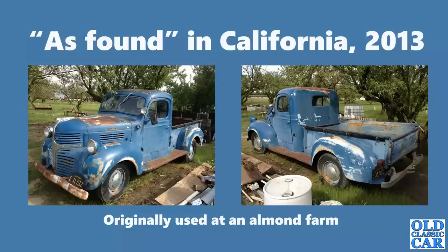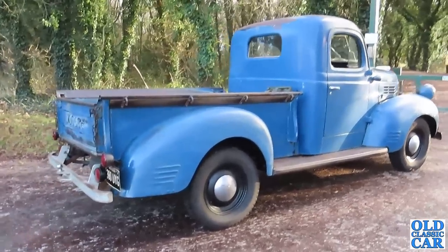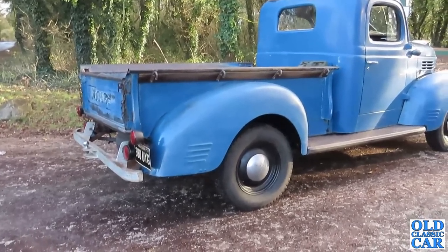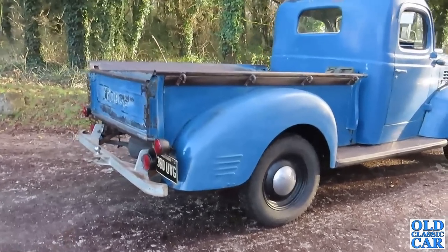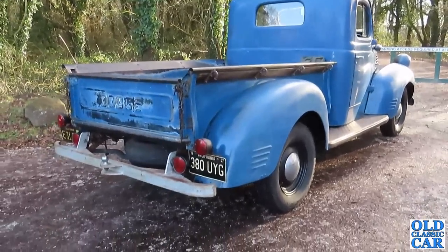Let me just have a quick walk around, and then we'll have a closer look and see why it's such a well-preserved example. Finding these trucks in this condition is just so hard now. Most of them have been hot-rodded, or they're just full of plates welded into them. They've got silly wheels or silly engines, that kind of thing.